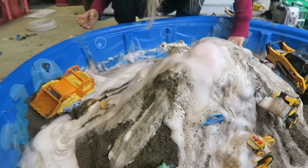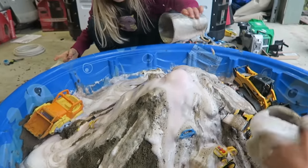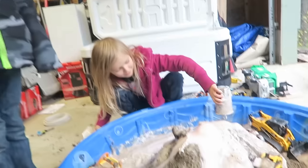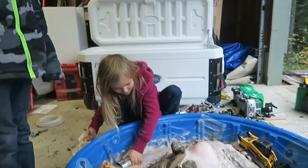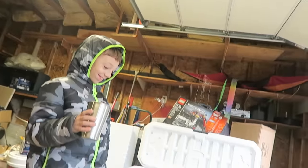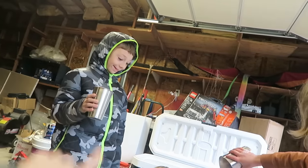Wow. That's becoming a really dirty volcano. That was so much fun. Oh my gosh. Wow. That was so cool. Look, the lava's just piling up down there. Dude, that was a lot of fun. Hey, what if we did one that was super big? Like as tall as me. Would that be cool? Yeah. That would be so cool. And instead of using these toy trucks, we use real trucks to make the volcano. Yeah. That would be cool. Maybe one day we'll do that.